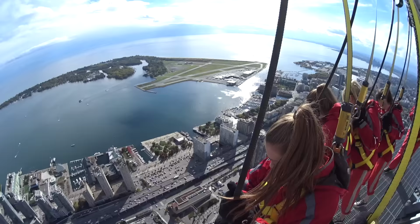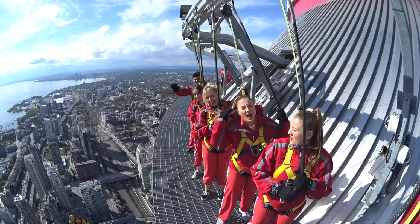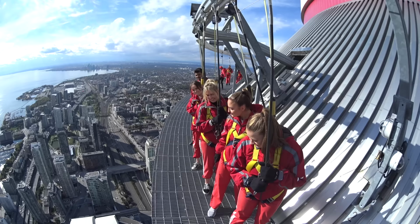All right. Let's take a small step back for a moment, guys, so everyone can see me. Okay. Right now, welcome to the EdgeWalk, guys. Here we are. We're now standing 356 meters or 1,168 feet above the ground. That's 116 building stories high. Not bad, right?